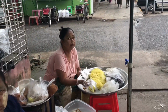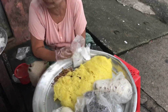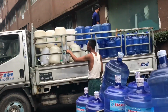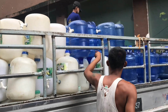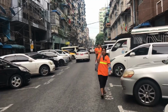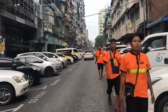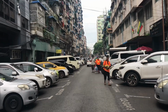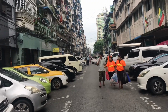This lady is selling Myanmar sticky rice. They are supplying drinking waters. Now I am walking across Sheikh Kanthar Street. This is the neighborhood at Sheikh Kanthar Street. There are lots of vehicles parked on both sides of this street.